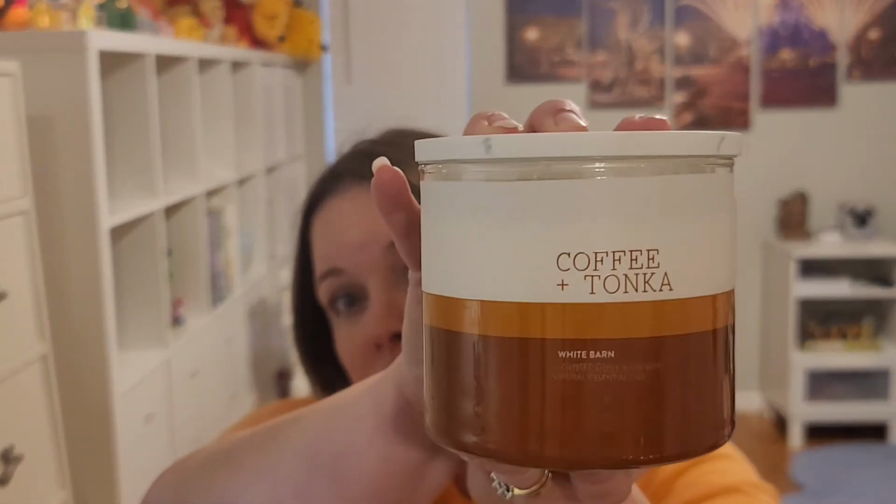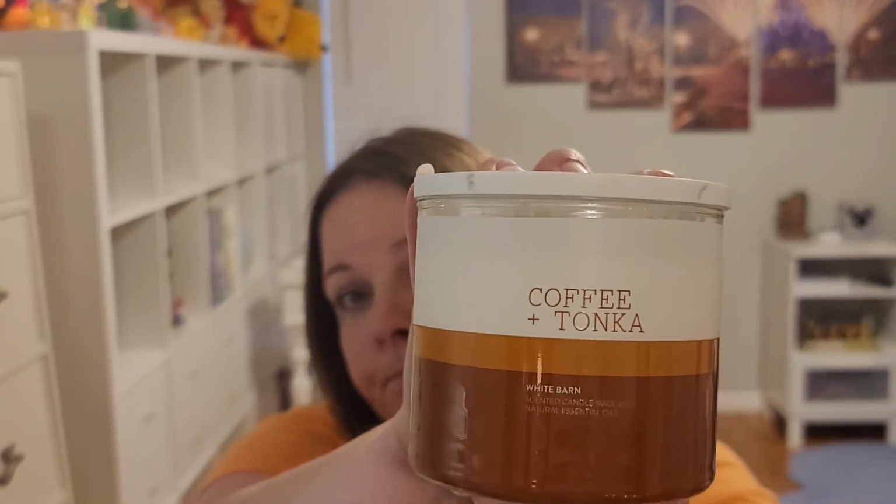Very interesting. I only got one of this just because I wasn't sure about it. I got one coffee and tonka. I do remember seeing this one in the store. This is roasted coffee beans, rich cinnamon, and dark tonka bean. I don't think I get cinnamon, unless it just kind of lends to that coffee bean. I don't outright get cinnamon. It's a strong coffee scent. I don't get a whole lot of tonka either, personally.